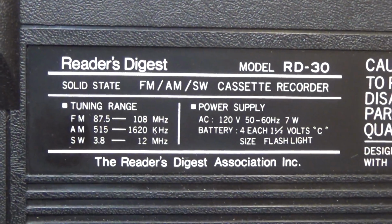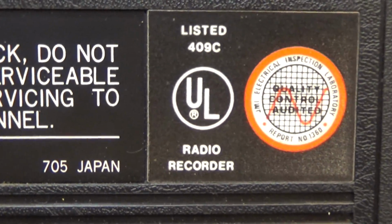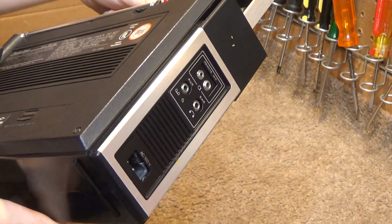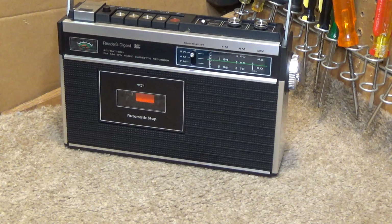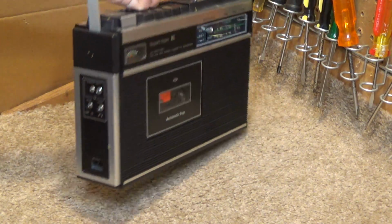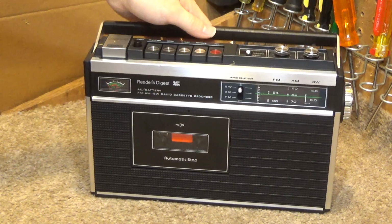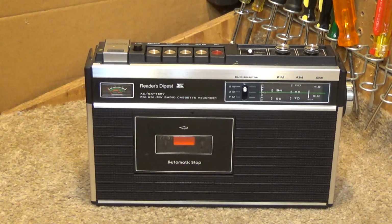Here's a look at the information tag. Appears as though it might have been made in Japan, so perhaps it's got Sony origins. Kind of looks Crossley-ish to me. I don't know. Anyways, it's in really good condition. Aside from the price tag residue that was left there, there's not a single scratch or blemish on this thing, and it is heavy. This has got to be full of batteries, which is usually not a good sign.